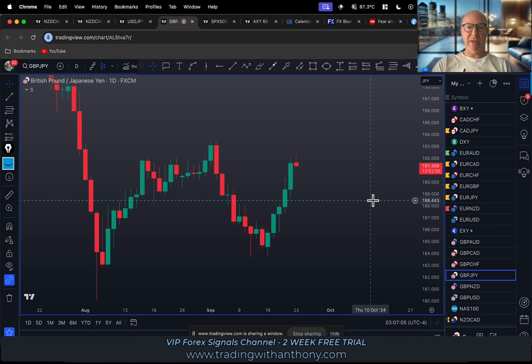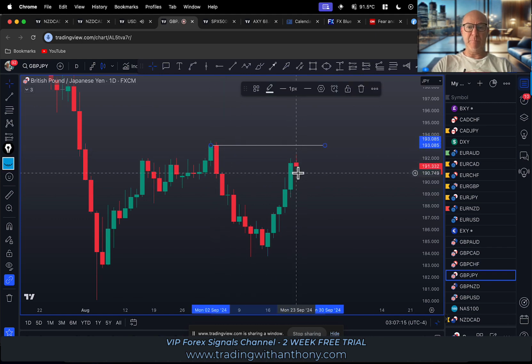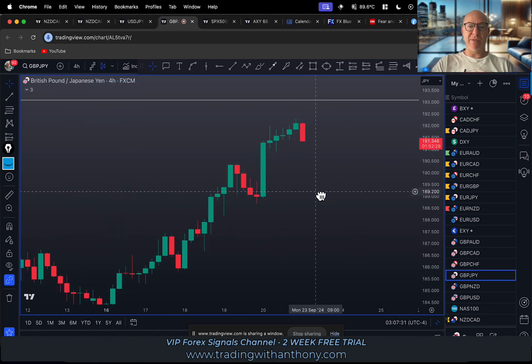Traders, I'm looking at the pound yen daily time frame. The draw on liquidity are these highs here, so that's a potential target. We are seeing this red candle today, so we might see a little bit of a pullback on the 4-hour time frame. Yeah, it makes sense that we see this retrace.